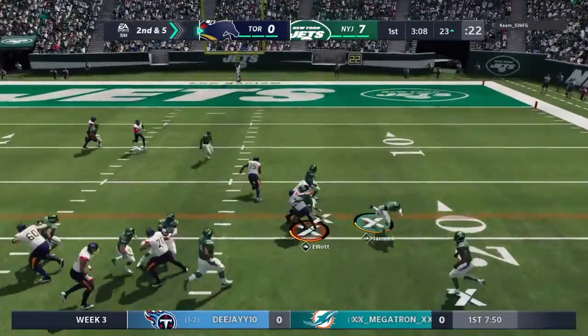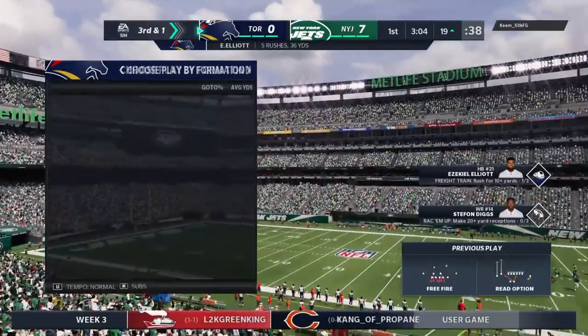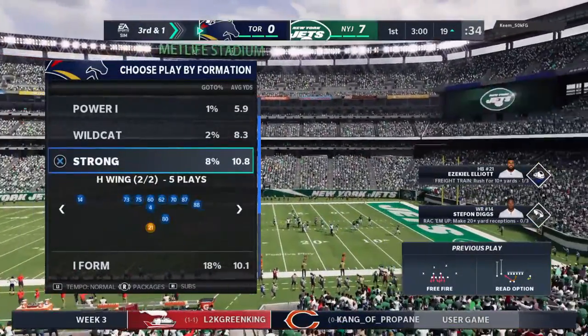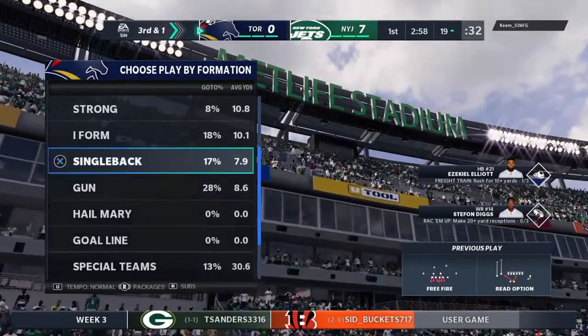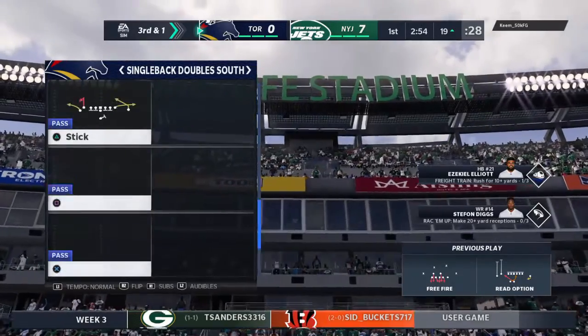The give is to Elliott. And he's dropped just before the line to gain. 4-yard pickup leaves him with 3rd and 1. Brandon, all things considered, they have to feel pretty good about getting that type of a gain, considering the blitz that they just had against them.